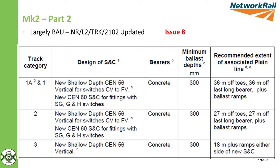What was holding us back at the time was 2102, everyone's favourite track standard, which, if anyone can recall, the previous issue had been a temporary situation, and that's the one I want to reiterate, a temporary situation for the last 10 years that allowed us to put in 1056 S&C in our highest category routes. And that wasn't a good thing, really, was it? Railtrack were putting in 1060, or aspiring to put in 1060 in categories 2 and 3 way back in the mid-noughties. We stepped back when we realised we had some issues with Mark 1, and we got to this situation where this temporary situation, 56V and the high category stuff, was accepted as normal and was BAU. Clearly, that's not where we want to be.